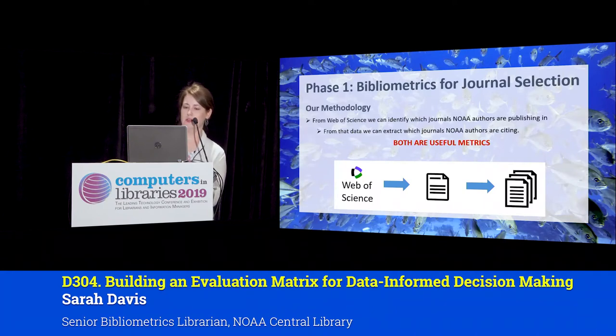So we started with just using the data that we had and the Web of Science tools that we use regularly to determine which journals NOAA authors were publishing in and which ones they were citing, because this should give us a pretty good idea of what journals we should carry in our library.